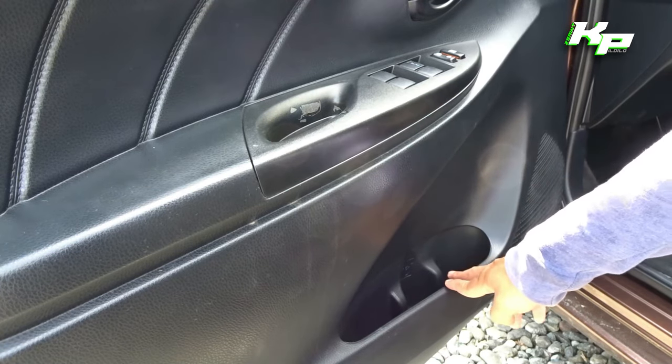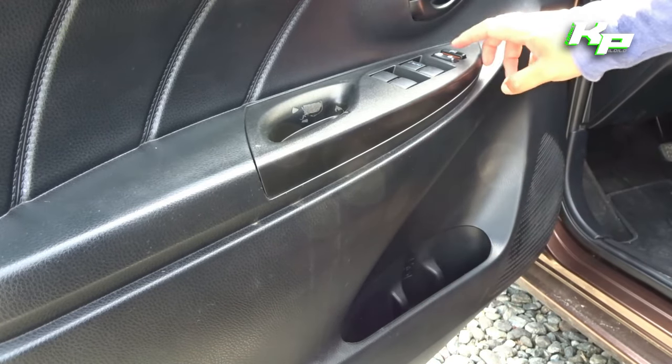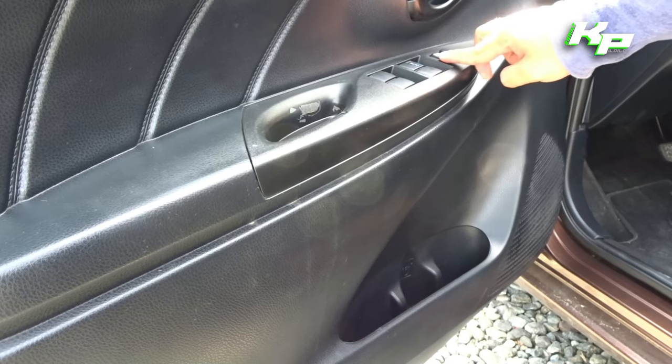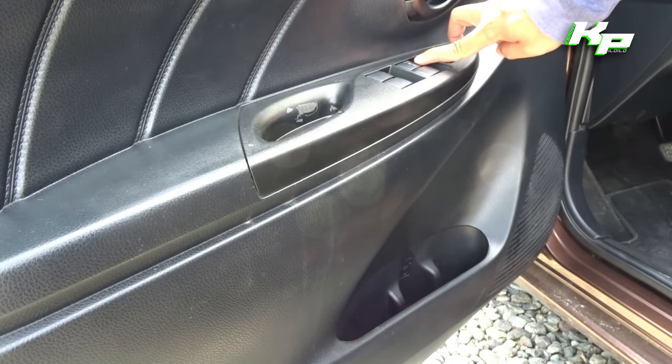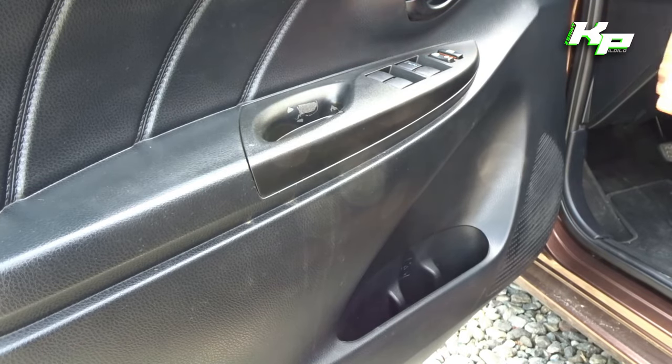Speaker, bottle holder and the storage, window lock, central locking, window controls, all four windows in this car are powered while the driver's side window gets a fully automatic function in both directions.